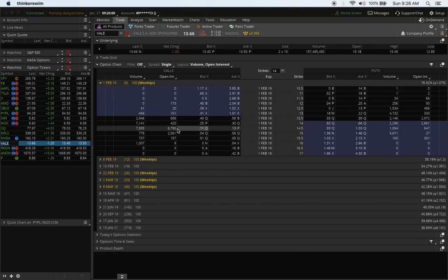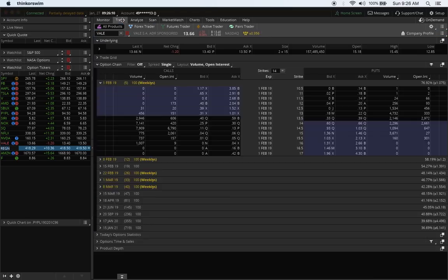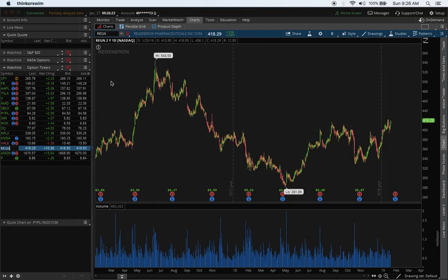Val, never traded this, so I'm going to look at the options. The options are very liquid, about a 2-cent spread, 5-cent spread, 19-cent spread. Not my favorite, not going to trade it. REGN, never traded this, so let's look at the options tab. Volume way too low, and there's about a $1, I don't know, $1.70 spread, so you're going to lose 170 right off the bat. Definitely not trading that.